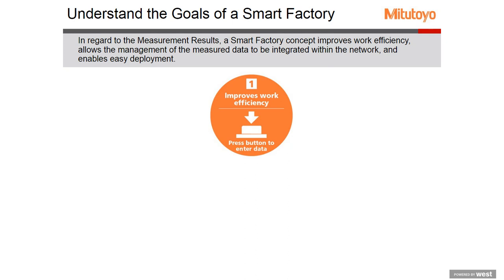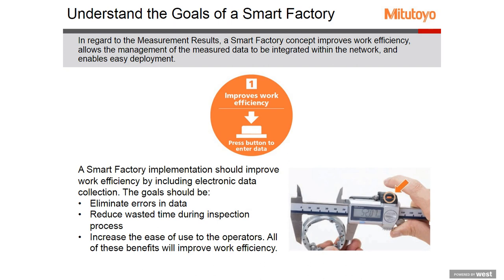Number 1, improve work efficiency. A smart factory implementation should improve work efficiency by including electronic data collection. The goal should be to eliminate errors in data, reduce wasted time during inspection process, and increase the ease of use to the operators. All of these benefits will improve work efficiency.